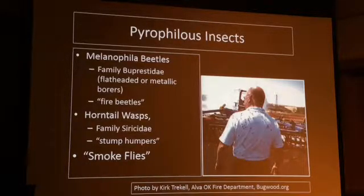Now, some of you, I'm sure, are or have been wildland firefighters. Yes? So you've seen these pyrophilous insects, and no doubt you know at least their common names. So there are the fire beetles. There are the horn-tailed wasps. These are also wood-boring insects, and they're kind of alarming to firefighters. They're large. They have long ovipositors that look like stingers. And I know one thing that has happened to me is, I'll be out on the fire line often as a resource advisor, and people will ask me what my regular job is, and when I tell them, they'll look at me and they'll go, well, what are those stump humpers anyway? And that's what they are.